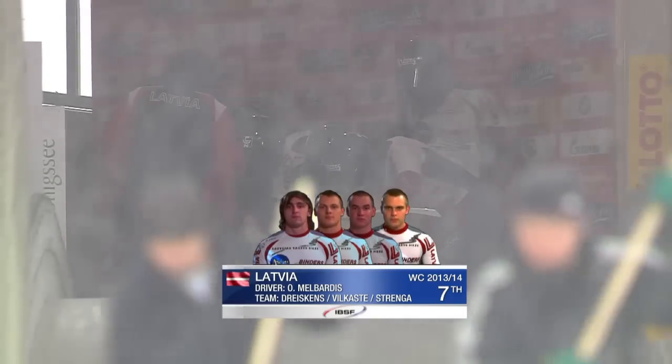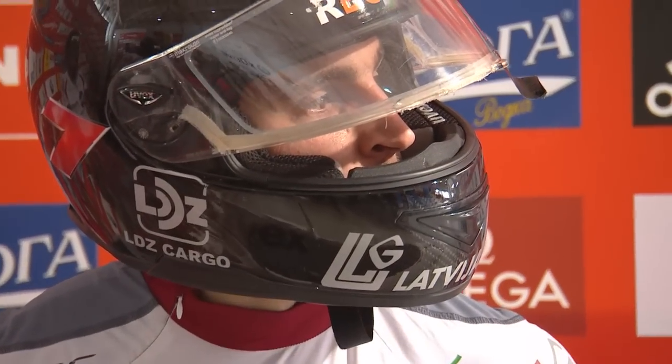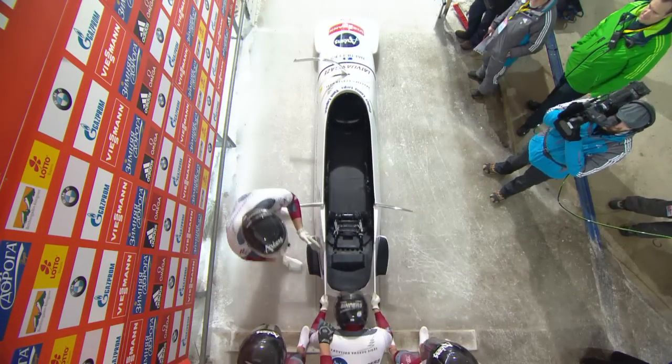Snow's coming in too. When you hear that little bell up there, the coaches will tell these athletes, as soon as that thing goes, boom, we're out of here. Yeah, see them sweeping at the start there. Mel Bardis nursing a back injury. We saw that yesterday when the start times weren't the norm.